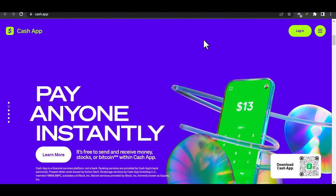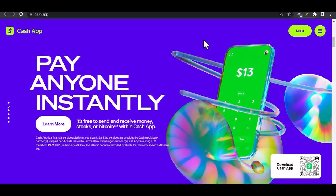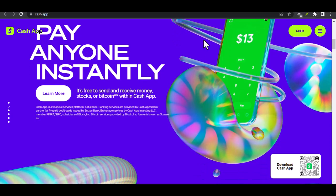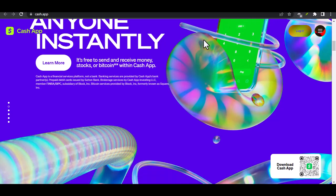The power of Cash App transfers, sending and receiving with ease. Cash App shines when it comes to sending and receiving money between friends and family. Splitting a restaurant bill? Cash App it. Paying your roommate for rent? Cash App it again. The process is smooth and instant, making it a lifesaver for those quick financial exchanges.